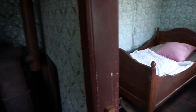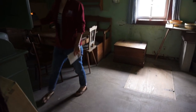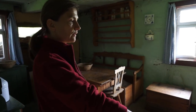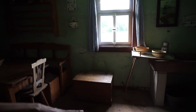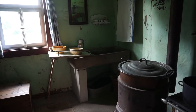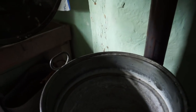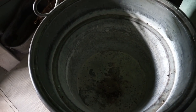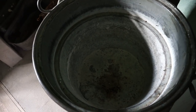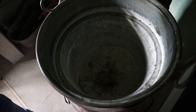Okay, and then I'll show you the kitchen. So that's a typical kitchen. You've got an oven, and next to it is a vessel for washing the clothes, but also when they slaughtered a pig or any animal, they would make a broth in it and cook sausages and stuff like that. They fill the whole thing up with water, and then they would put in whatever they have, maybe a piece of meat that wasn't planned for eating as a roast, and then they would make their own sausage.